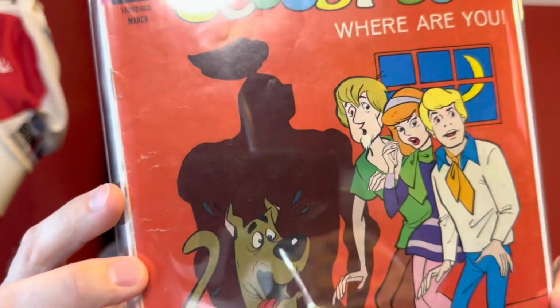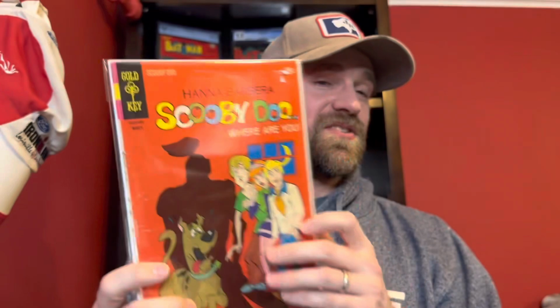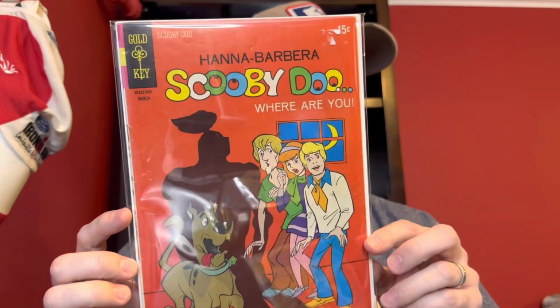It's got a lot of pressable defects on the cover. So this one is definitely getting pressed. This one's going into the comic book presser, and I'm going to have this one pressed and cleaned and then graded, because I've got another copy of this.